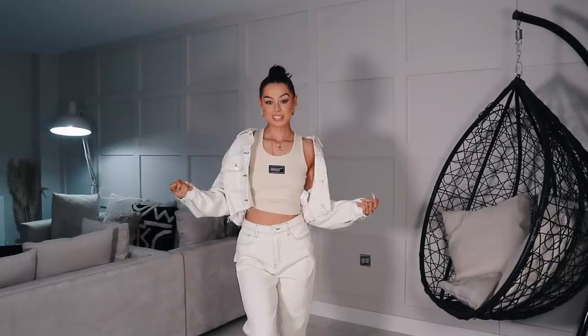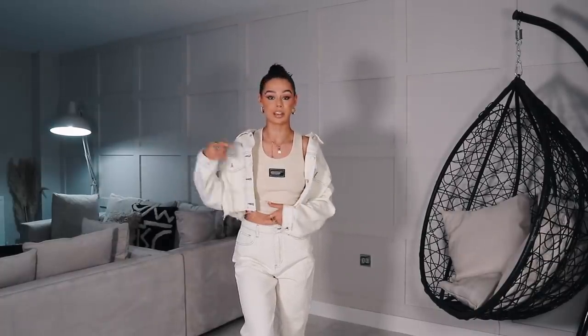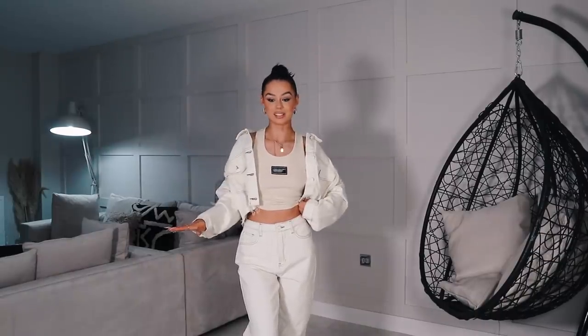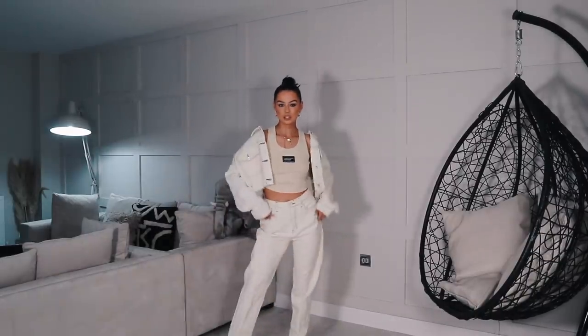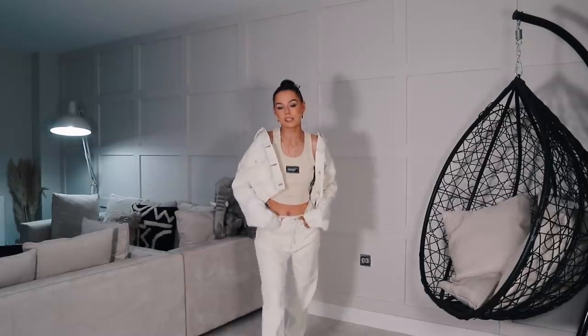Next outfit. Denim. I wanted denim so bad. Missguided were absolute angels and they just pulled this through. And we came up with this awesome denim two-piece. The jeans are super casual, I want to say straight leg, or is it their mum jean style? It's a classic style on the Missguided website. I love their denim, so it worked perfectly.